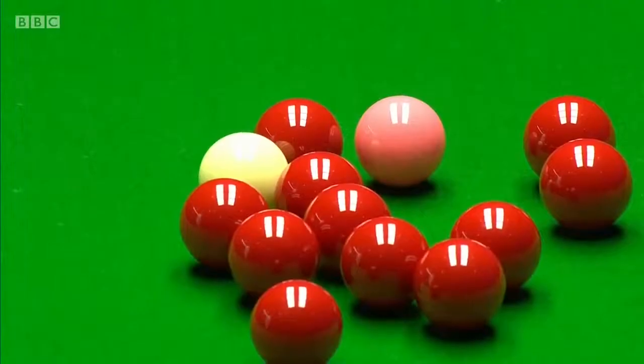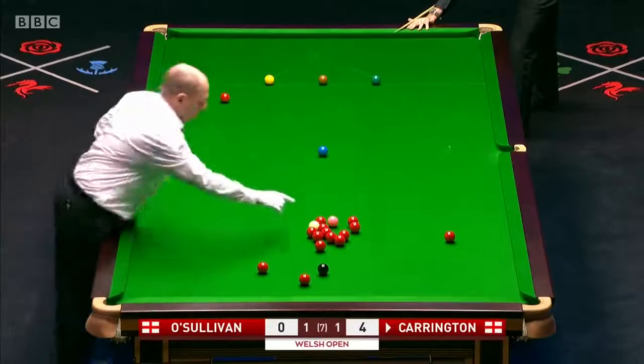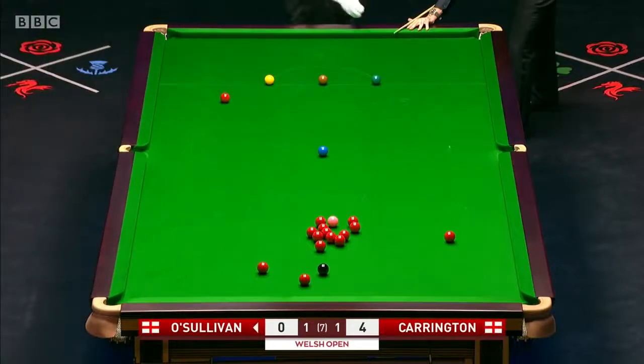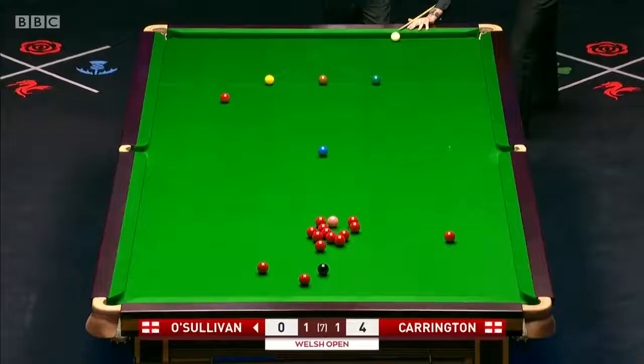Foul and a miss. Stuart Carrington 4. Oh, goodness gracious me. How has he not contacted a red there? He must be a cigarette paper away. Thank you. Here we go. That way.